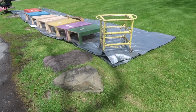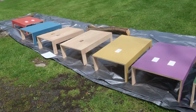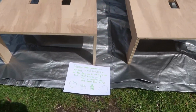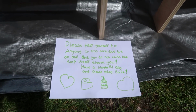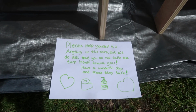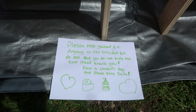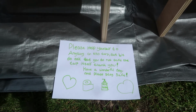This is kind of weird. I don't know if this is a trash pile or some kind of art project. Let's see. "Please help yourself to anything on this tarp, but we do ask that you do not take the tarp itself, thank you. Have a wonderful day and please stay safe." With a heart, toilet paper, and hand sanitizer.